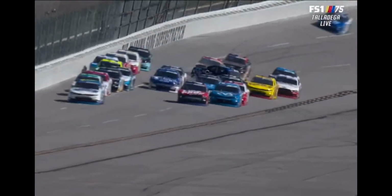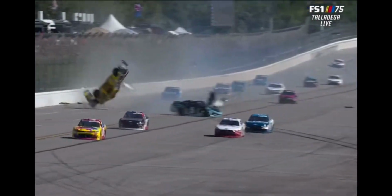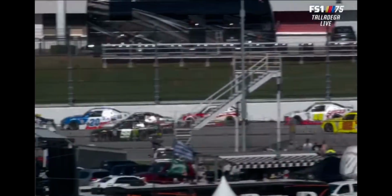So we're going to see a spin from the middle, the 66. He's going to come down and hit the inside wall very, very hard. And this is where the wall kicks out right there. And that shot doesn't do justice. And look at this car. Barrel rolling down the backstretch. And that wasn't the half of it. By the way, Dexter Stacy has also climbed from his race car.